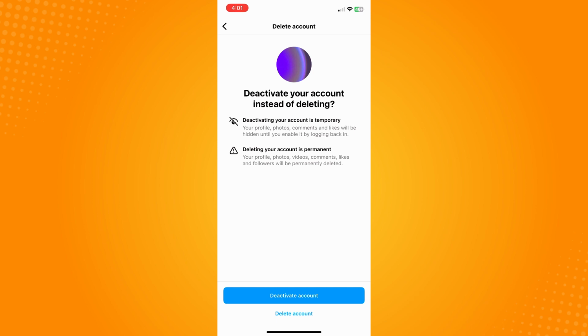So here, when you delete your account, your profile, photos and videos, comments, likes, and followers will also be permanently removed, right? Now, when you delete your account, there might be an issue because Instagram has this feeling that you do not own the account. Now, if you tap on delete account and you cannot delete it, that might be because of security reasons.